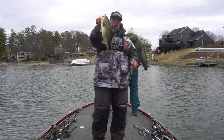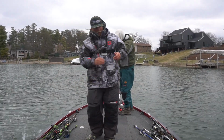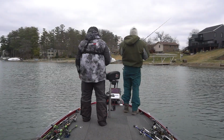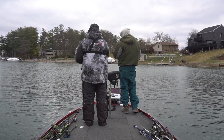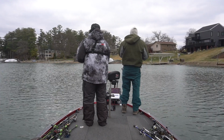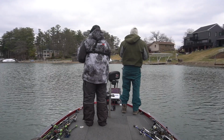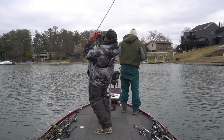There we go. Easy as that. Fish working the deep in the canals back in. Move back out of the canals and on the edge of the first drop.